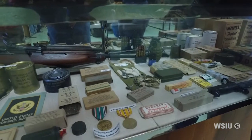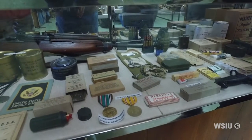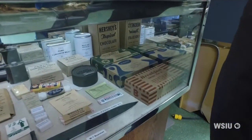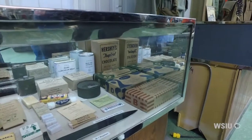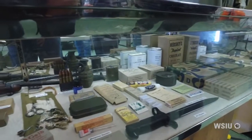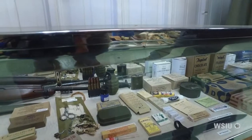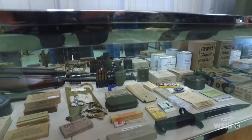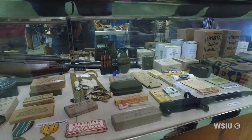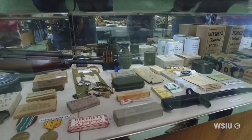You can see that they have Camels and Chesterfield cigarettes. Over here they have Hershey chocolate, tropical chocolate, so it didn't melt. Here's the pineapple grenade. That pineapple grenade would have been similar to what they were carrying in their vest, particularly during World War II. They used that cast iron pineapple grenade, and as it exploded, the fragments of the cast iron went everywhere.